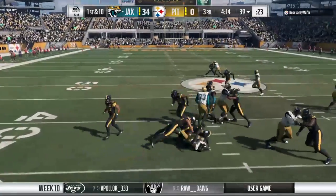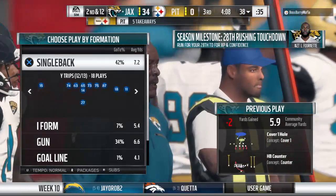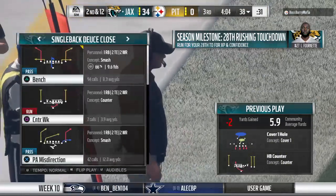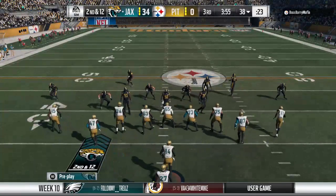Now Leonard Fournette, and maybe a measure of revenge there. He's had his way in this one, but this time they get him behind the line. It's a loss of 2 there, bringing up 2nd down. Inside 4 minutes to go, 3rd quarter.